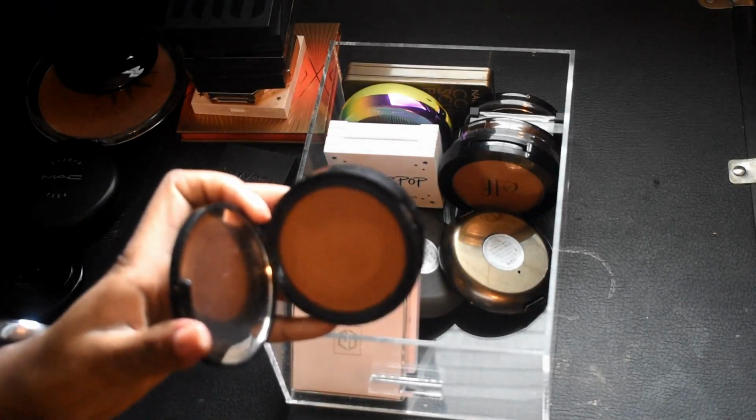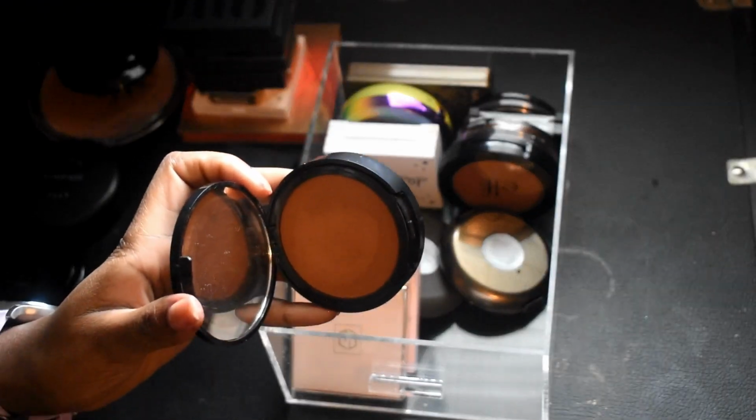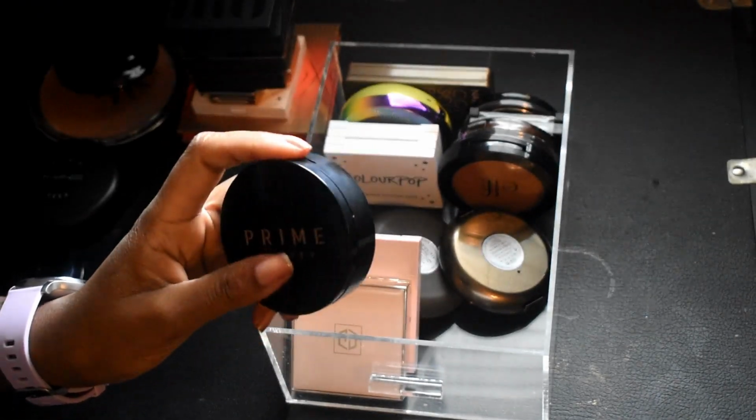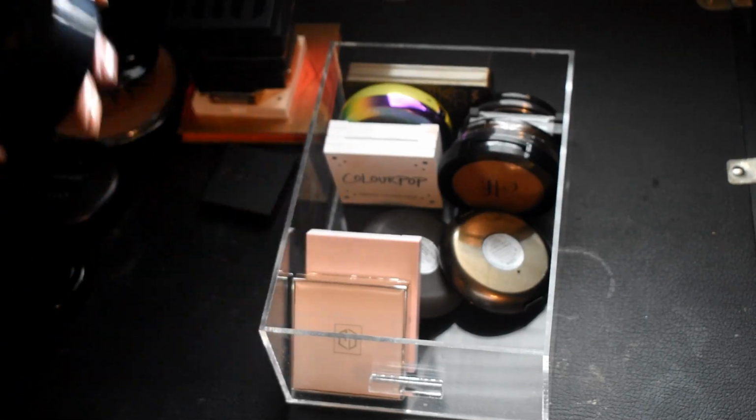Prime Beauty released their Bronzeville bronzers, and this is the shade that I got. This is the middle shade. I thought this would work for me the best, and it does. It's definitely not a favorite, but it actually is a really good bronzer, and I did enjoy testing it out. Have I reached for it since? No, but that's because it's not a favorite bronzer. I have bronzers that I love a lot more than that.